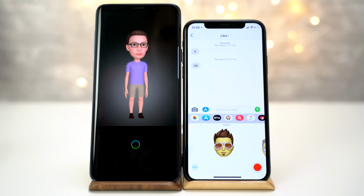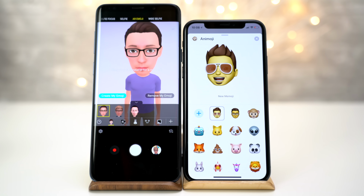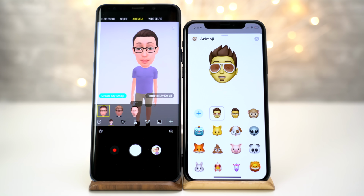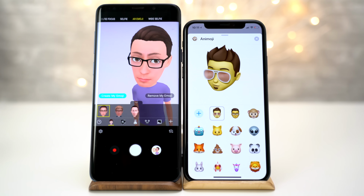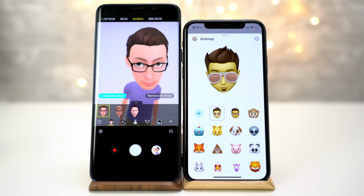Now let's finish up and compare the differences. As you can see, you get the full body with AR Emoji. Both of them get smaller as you move further away, and larger when you're up close. One downside to AR Emoji is that the camera app closes if you don't touch the screen for a while. Memoji's hair flows back and forth. The hair on the Samsung is literally static.